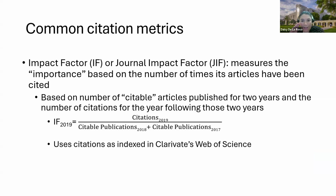So really quick, as far as how this is calculated, and a quick word on how the impact factor is used, how do I explain this? The impact factor, right?